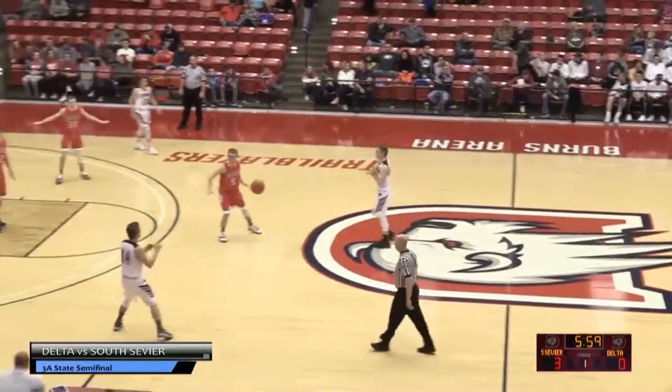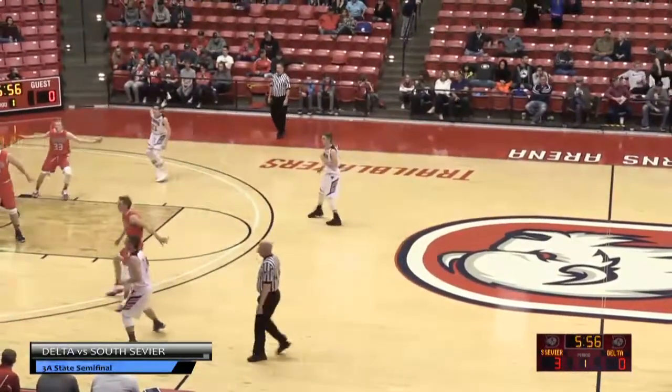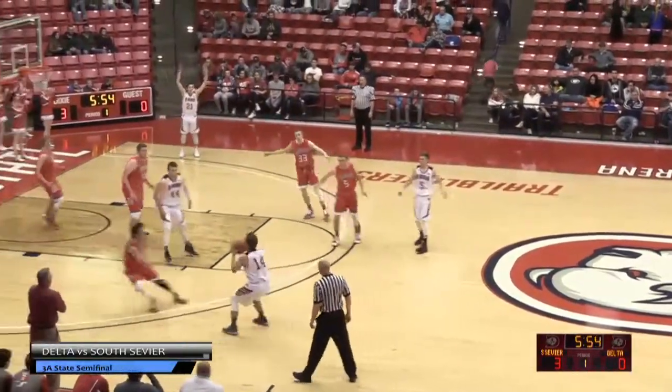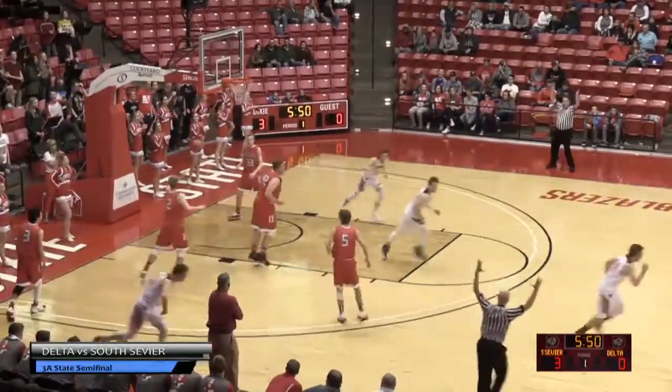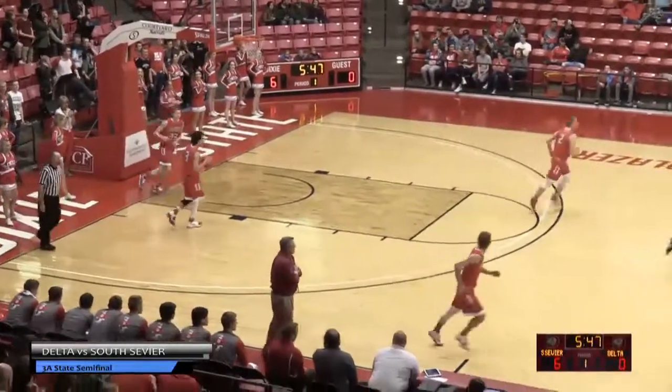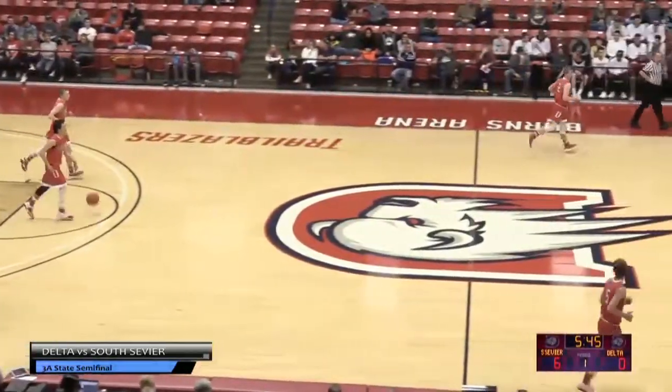Across the timeline, Brody Tebbs for South Sevier. Into the wing, it goes to Hunt. Pump fake on the three, skip pass up top to Tebbs. Left wing to Barton. Barton goes back into the wing, corner to Hunt. Hunt again for three. Nothing but net. Easton Hunt with a Riverstone Contractors three-pointer. Four threes from the corner, two of them made for South Sevier.